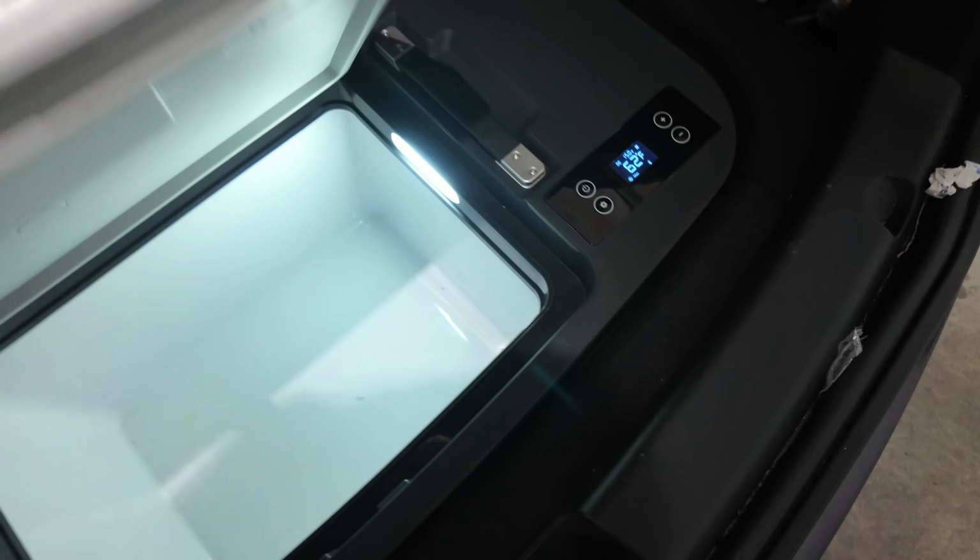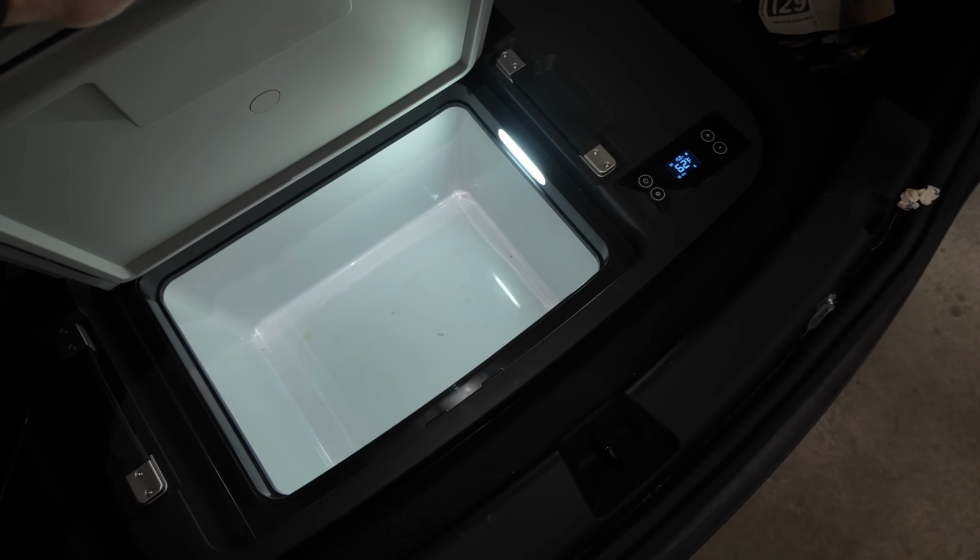Okay, for the first step of this testing process, we're going to test the back outlet, and that's where I have this large fridge, which may end up being a big paperweight in all practicality. Let's put the car in Sentry Mode. Let's close the doors, and I'll put a camera on the fridge display, and we'll see how long the fridge stays running. All right, let's close the door. Wow, it turned off immediately. Power back up. Try that one more time. Wow, yep, immediately, no delay.